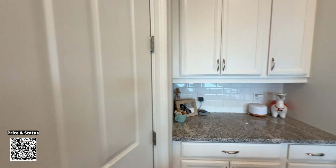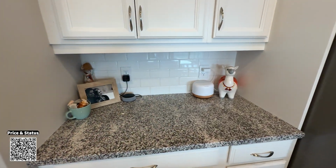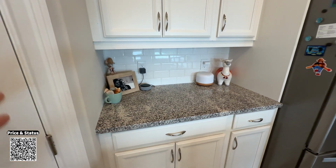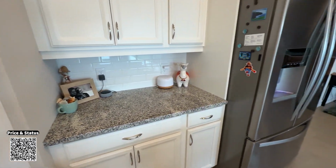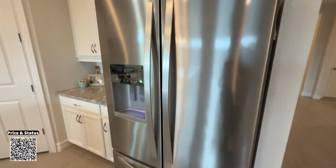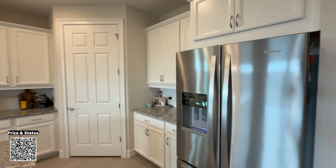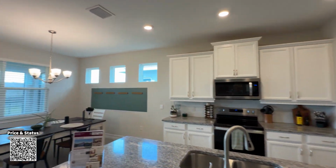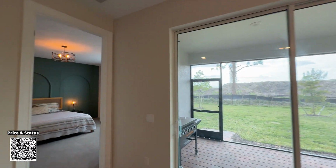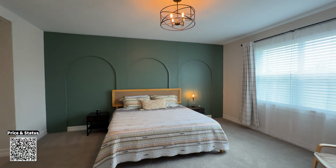Okay, so over here you've got a side to put maybe your coffee machine. Right now everybody's putting in an espresso machine, so they need space for that, and that would be a perfect spot for an espresso machine. And over here you have your Whirlpool refrigerator. Okay, very nice. Now let's go ahead and take a look at the master bedroom, and then we'll go outside so you can check out the yard. This home actually has a really nice yard, even being an HOA, a really good sized yard.